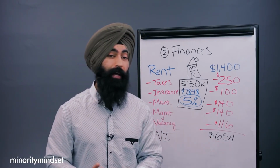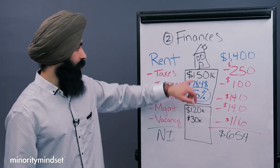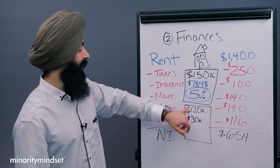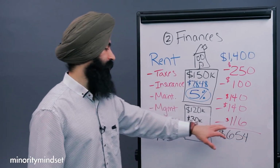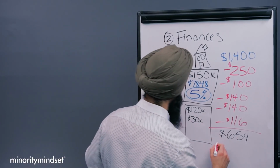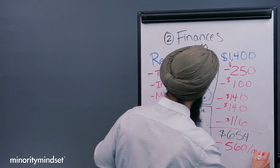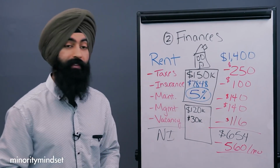But what happens if you bought this property with a loan? If you use debt, then you might be putting down 20% of the home value, $150,000. So you have to put down $30,000 cash, and then the bank is going to give you $120,000. So now you have the $654 a month that you have in profit, but you also got to pay your bank. And if you are borrowing $120,000, you might be paying your bank something like $560 a month, which leaves you with just under $100 a month every single month in profit.